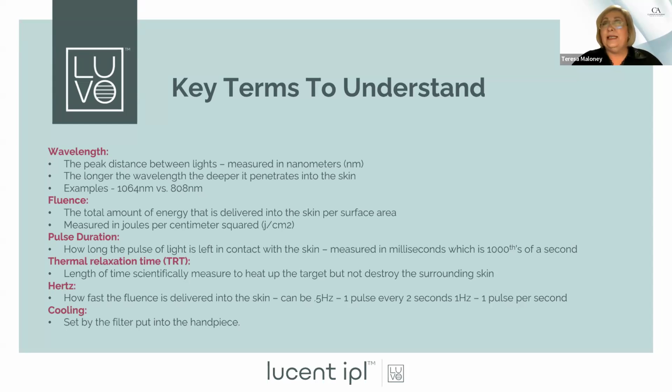Fluence is energy, it's heat. Some people say fluence, some people say joules. It's heat. How much heat do you want to put in the tissue to destroy a target but not hurt the skin? And everything we do with our heat, we put it in a pulse duration that is called milliseconds. Milliseconds is 1,000th of a second, so it's going in quite fast.